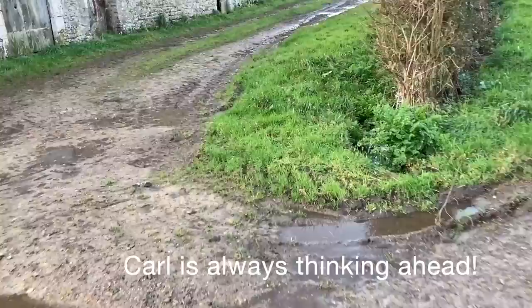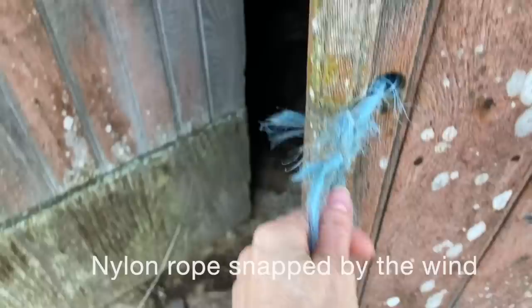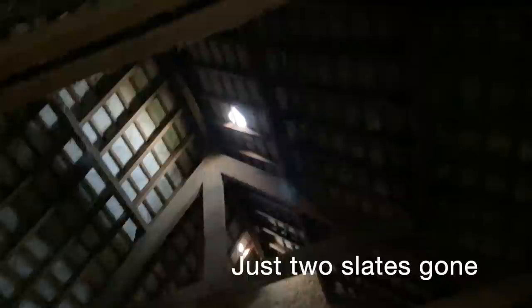The door is open here as well. The rope has snapped. That was an old rope anyway. We've got stables here. Well, there's a slate gone up there, look. Oh, and a small one. Yeah, the back of it. Gosh. Could have been worse. Could have been the whole roof. If we don't repair that now, we could lose the whole roof. It's too windy. We need a rope.